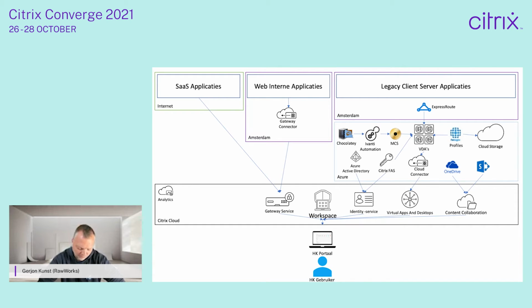Then there was an ExpressRoute from their existing data center to Azure, where we use structured event automation to automate the deployment of the Citrix VDAs, where all the legacy apps would be running, FSLogix for the profiles, of course, and some other things, Citrix FAS for the connections, and we used OneDrive and SharePoint and connected them through content collaboration, so the user had one place where all his own data, and the data of his department, was.